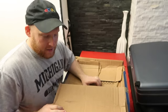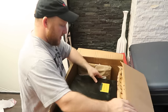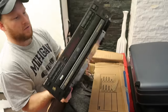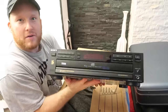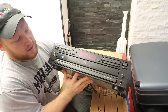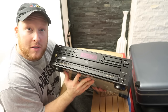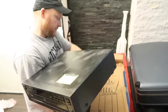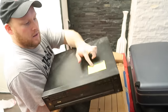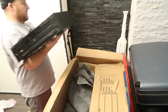This is a heavy box. So this one I peeked in the very beginning. Well, look at this. I don't know exactly how much these things go for right now because I haven't actually looked at the models. We have a Sony 5-disc system here, and it looks in really good condition. It even has the warning label on there. So that's good.